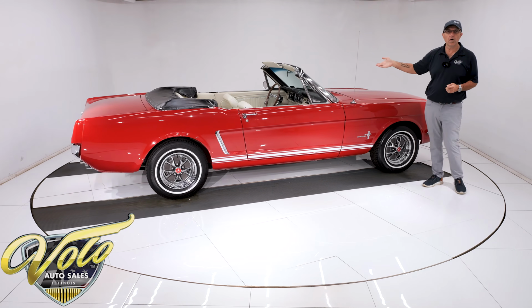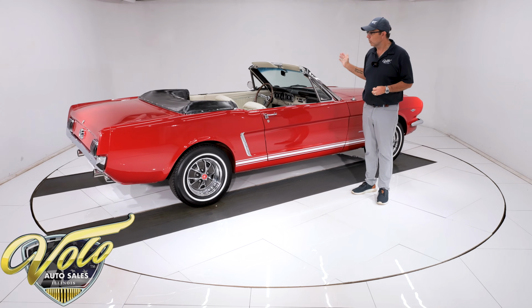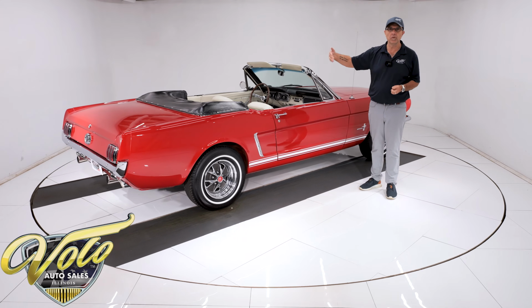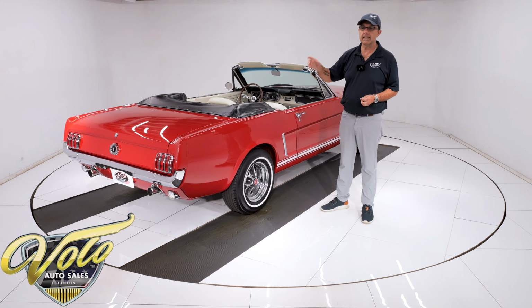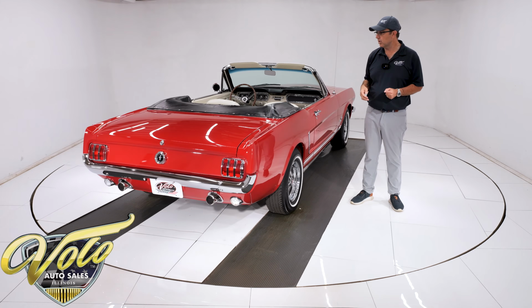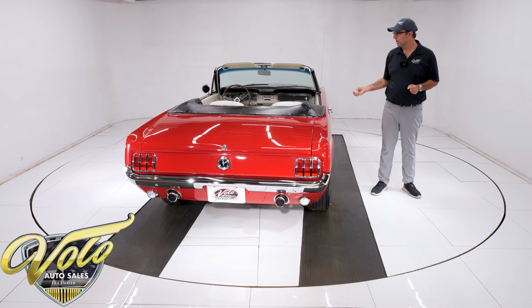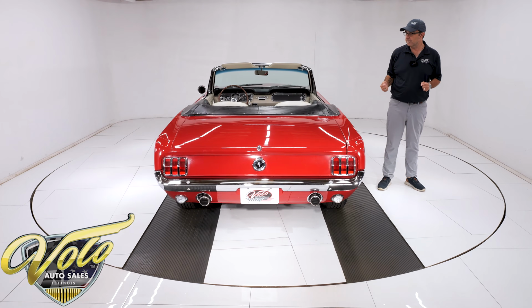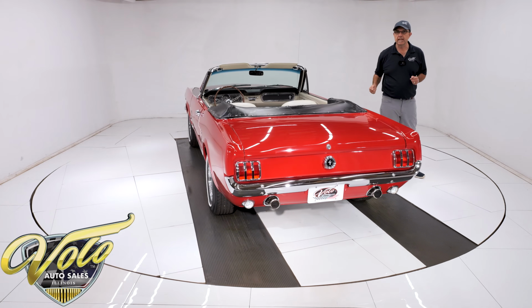It's a C4 automatic transmission, real nice and clean and works real well. Rebuilt drive shaft, painted, new U-joints. In back, the rear end was serviced. It has the original tag on it. It's 3.0 gear ratio, and it's all painted real nice. So under the car looks amazing too. So it's a really sharp looking car, fresh restoration, A-code Mustang convertible.